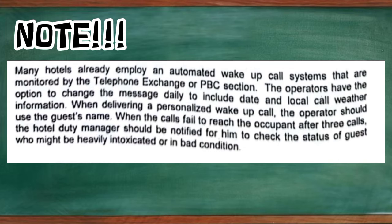When delivering a personalized wake-up call, the operator should use the guest name. When the call fails to reach the occupant after 3 calls, the hotel duty manager should be notified for him to check the status of guests who might be heavily intoxicated or in bad condition.